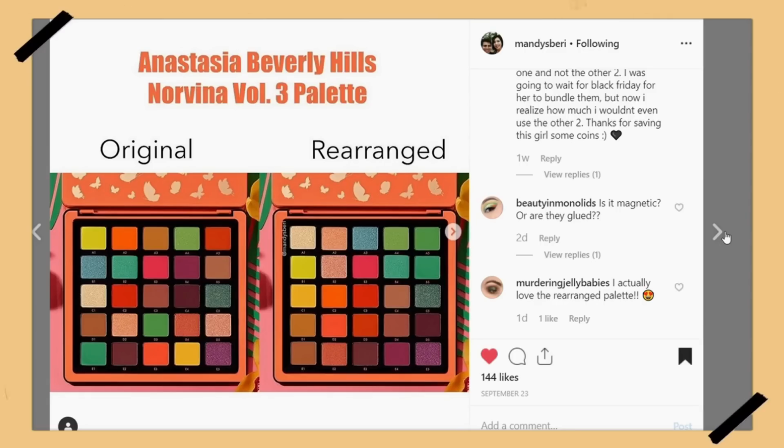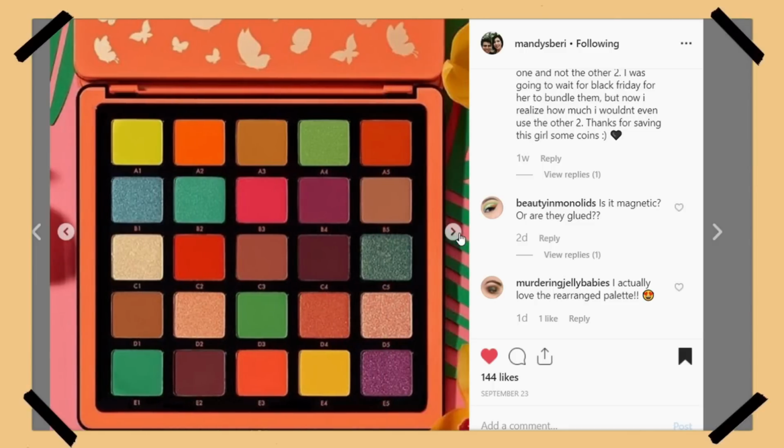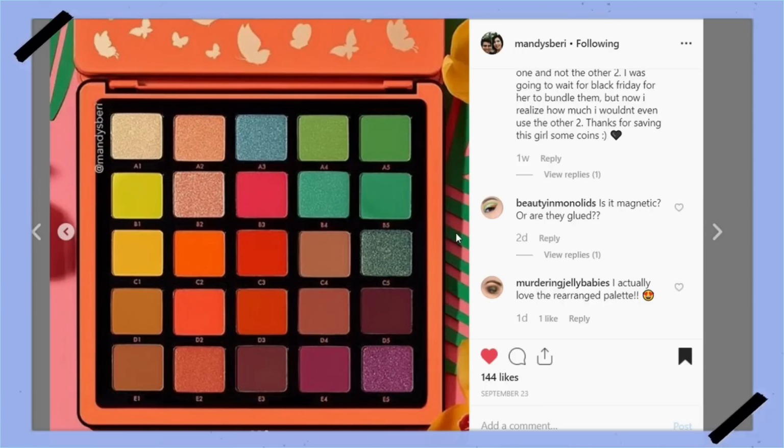And I actually found a girl on Instagram who rearranges the palettes for you to let you see how many actual colors you're seeing. When they're separated out throughout the palette, you may be thinking, oh my gosh, this has a lot of greens, or a lot of oranges, or a lot of blues. But if you start compartmentalizing them, you realize there are more options than you'd assume. So I'm going to link her below and show you some of the images she has created here on the screen.